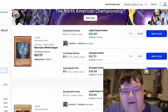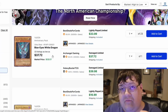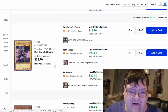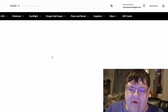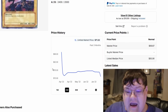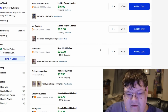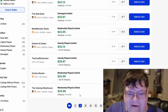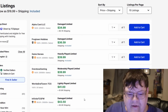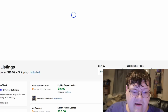Now, with that being said, a lot of this anniversary pack stuff was already high. For example, the Red-Eyes was actually at $70. I think 3 months back I sold one of these at $70, and they have long since gone down. Yeah, there's a lot of heavy play here in like the $30 sector for these, but when you look at these particular things, yeah, $45. Red-Eyes has seemingly gone down, surprisingly.